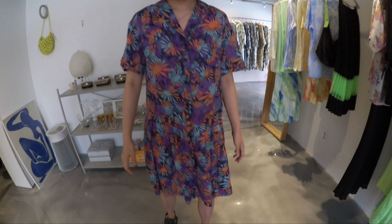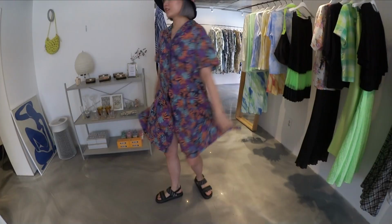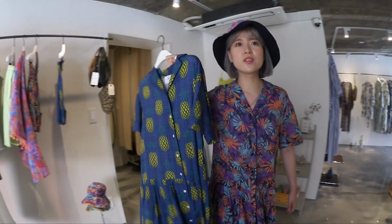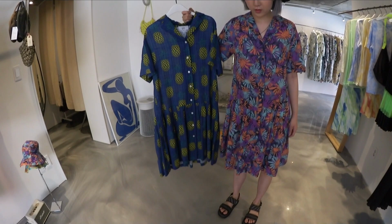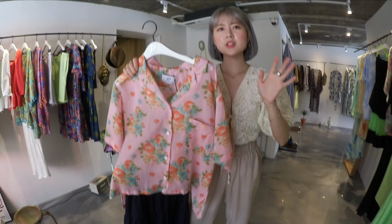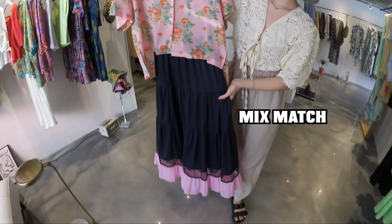I love it. Wow. I feel like I'm not wearing anything, so I keep checking myself. I love the pattern. Oh, it looks so cute. So cute. So they generally have a lot of pieces where you can mix and match. You can wear two, totally.